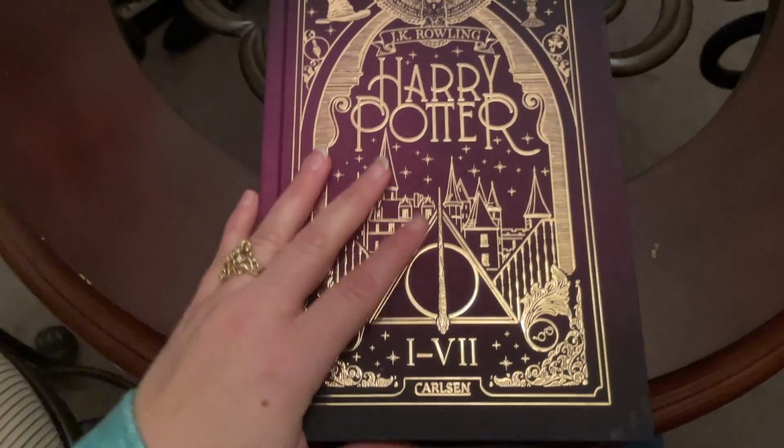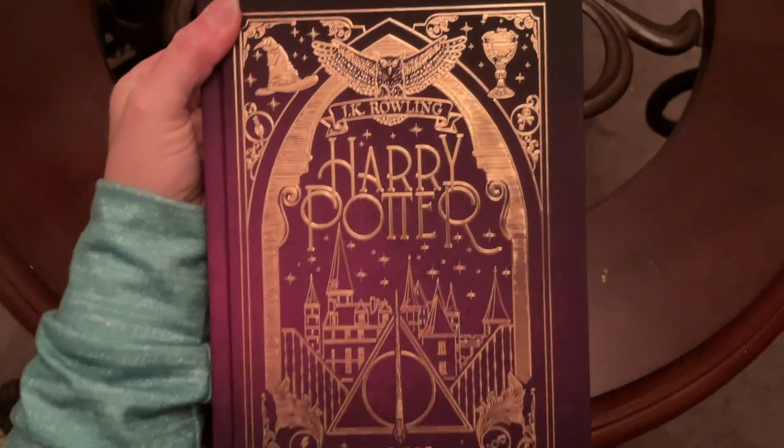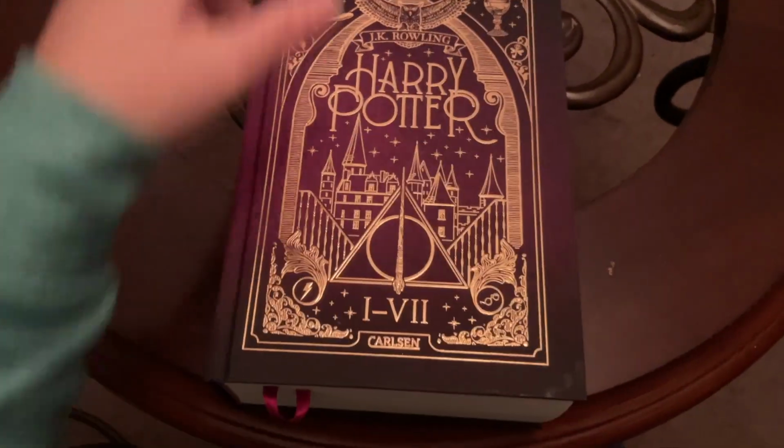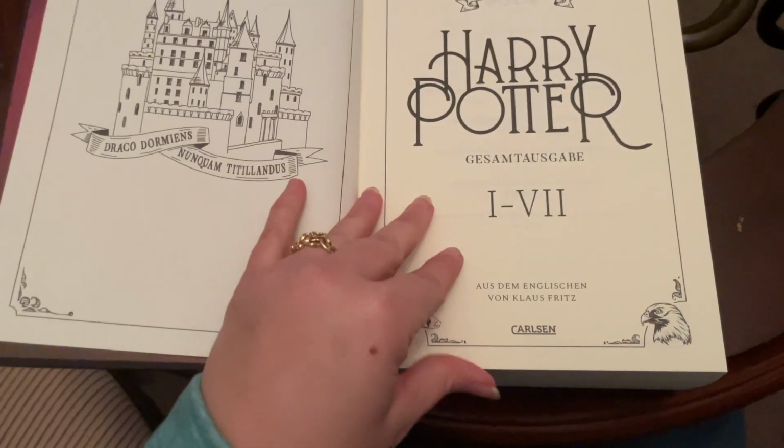You know what's going on here in the picture, right? It's just so pretty. Also, because Carlsen thinks of everything when they make books, look at these end papers here on this side. And it just gets better, you guys.